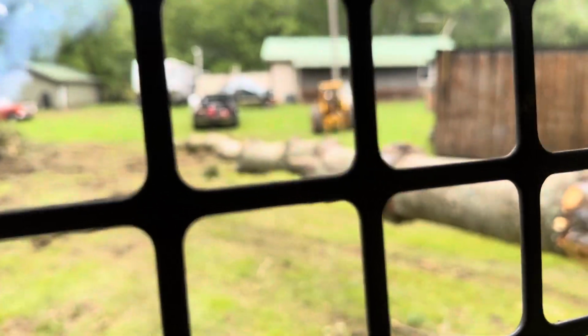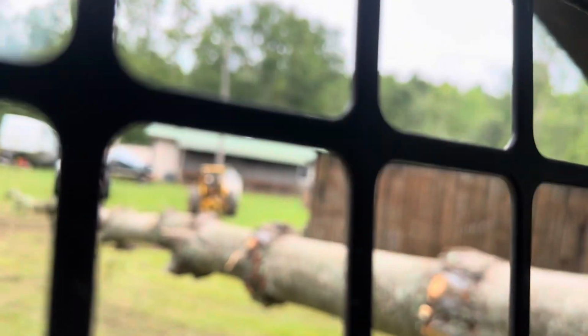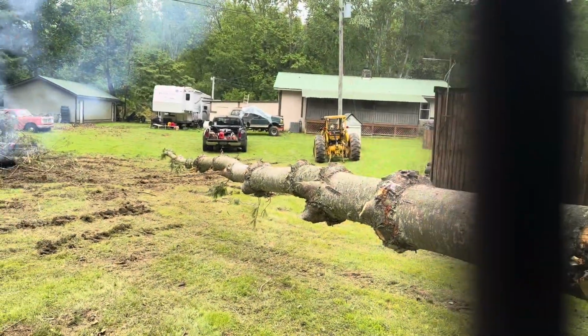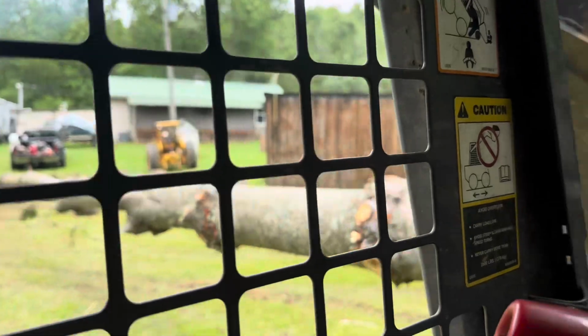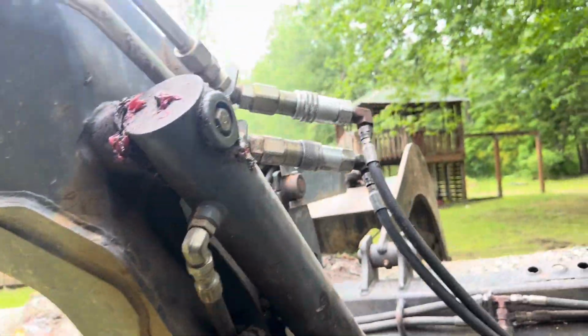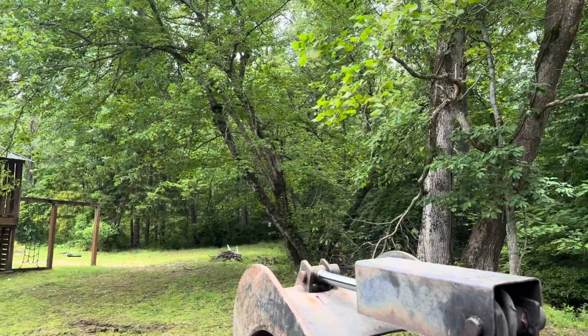Focus. Keep my zip tie out of the way. Yeah, that's sticking out quite a ways over there. So I gotta make sure not to hit my pool cabana as I turn this and lay it down against those trees over there.